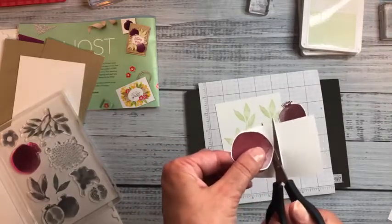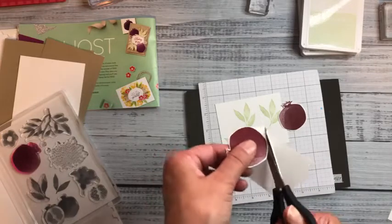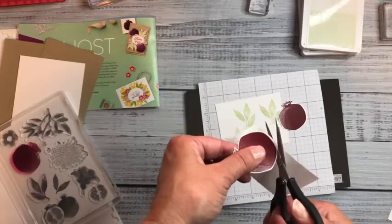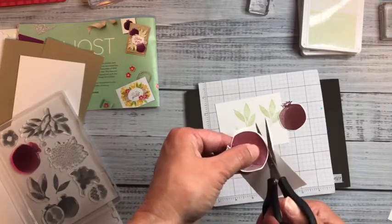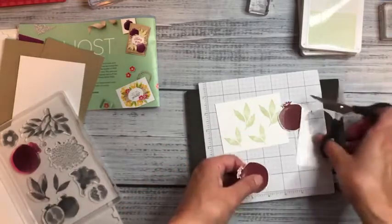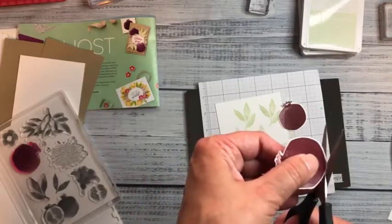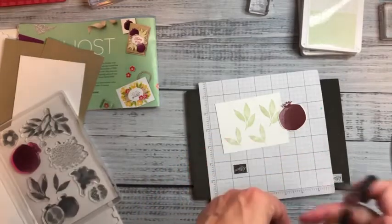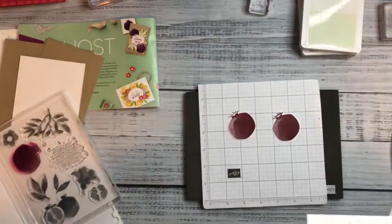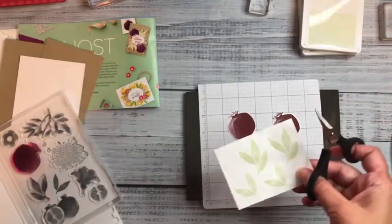Almost done with pomegranate number 2. The thing about fussy cutting is to move the paper and basically hold your scissors stationary. All right, 2 pomegranates down, 4 sets of leaves to cut out. Stretch my back real quick here.